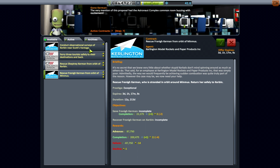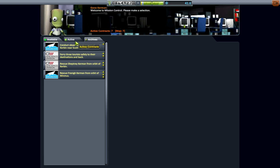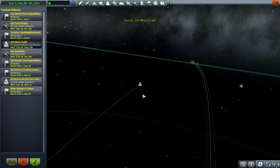Oh my, no, I don't want these missions. Please, just don't do me dirty. Wait, science data from space around Kerbin. We can do that on the Jebediah ship. Yeah, let's just go and get that taken care of while we can.